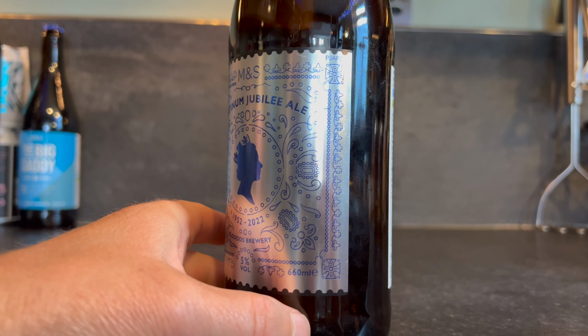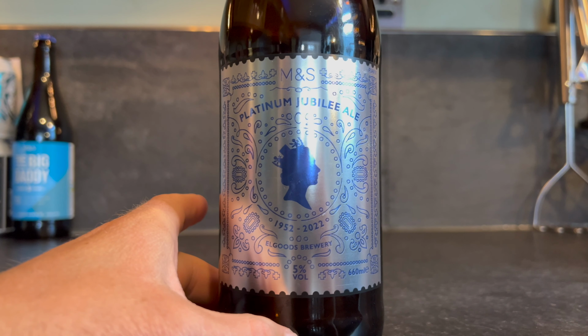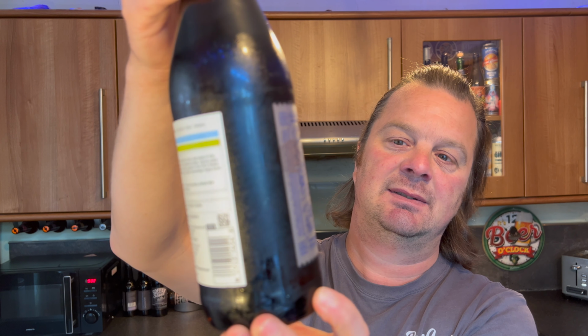Went to Marks and Spencer's just yesterday to pick up a bottle of Platinum Jubilee Ale brewed by Elgoods Brewery. It's in a big 660 milliliter bottle. It's 5% ABV. I like it. I like the postage stamp. There's a lot of quality there on that label. There's a lot of heritage, and I can prove the heritage. I can prove that this is just not jumping on the bandwagon or kind of slightly gimmicky kind of Jubilee ale.